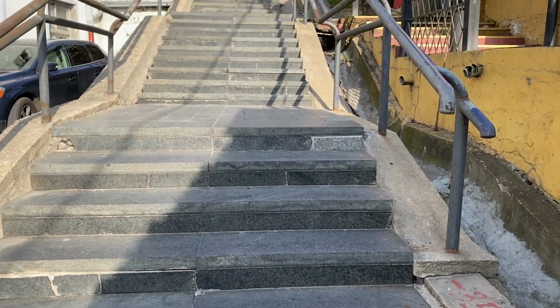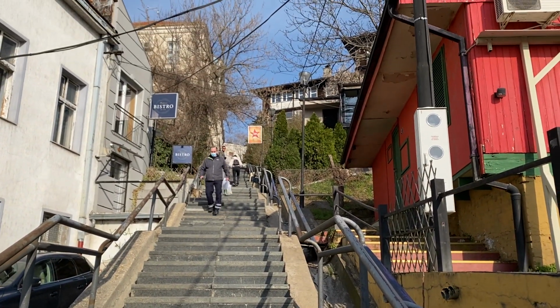I think I'm gonna cut through those stairs to the center. And remember my tip from the beginning. If you want to reach the city center, you need to go up. If you see a slope, just go up. In my case, I can see some stairs. Oy vey. Too many stairs. Okay, I made it. It wasn't so bad.